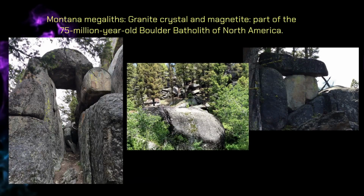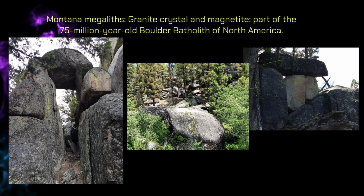And if we're going to look at the supernatural, we've got to go to Montana. Now, Montana has this giant 75 million year Boulder Batholith of North America. And this means that all this granite was thrown up into the air and then has settled, and it's crystalline and it's got magnetite in it, so strong magnet energy. And different thoughts here. Some call it the giant's playground, and they say this could not have developed on its own, even if I turn it on its side.